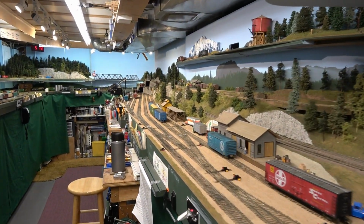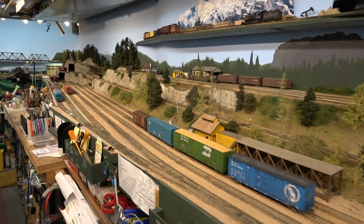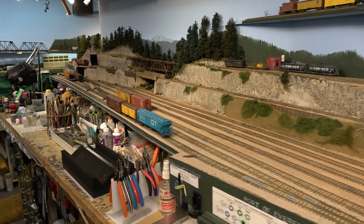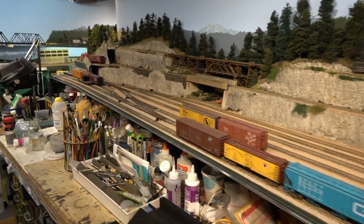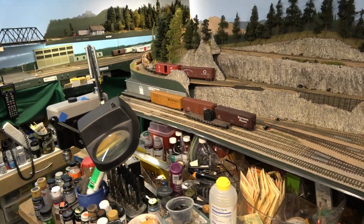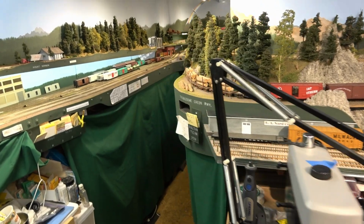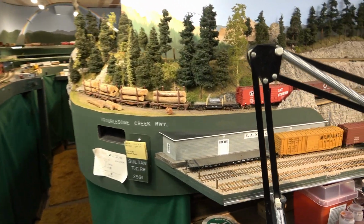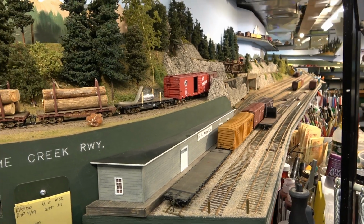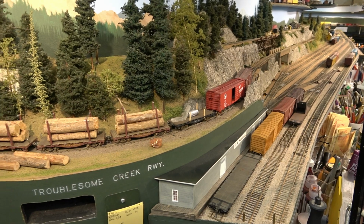You've heard a lot about some of these things in some of my videos, but I wanted to just give you an overview. This is the Bayside Yard without too many cars, and it's built above my workbench, which is useful. This is the Troublesome Creek Railway, which is sort of a nod to Paul Scholes because he and I both enjoyed the fact that there was a creek in the Cascades called the Troublesome Creek.